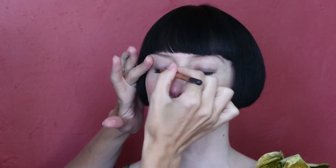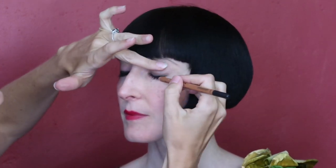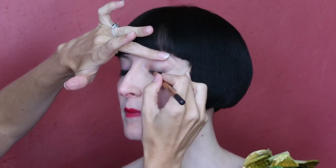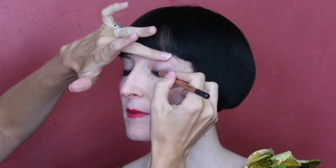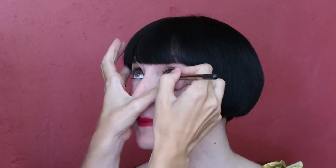So I'm going to go back over the line here. You don't need to worry about this line being too perfect or anything, because we're just going to smudge it up anyways. We're just going in the waterline here, because we really want that super, super smoky effect. There's nothing like putting pencil in a waterline to really make her eyes pop. And I'm just going to go kind of in the lash line here.